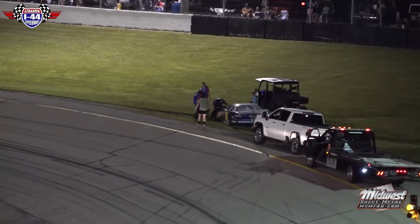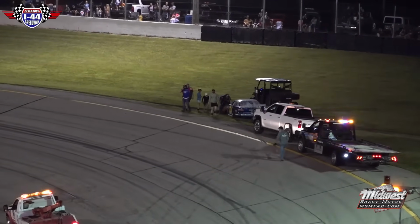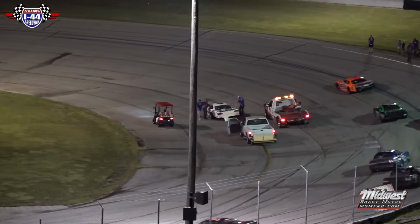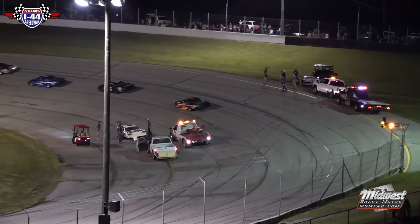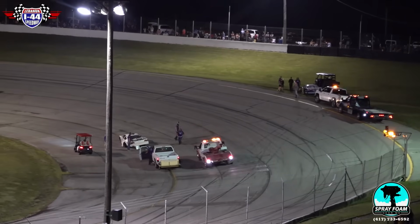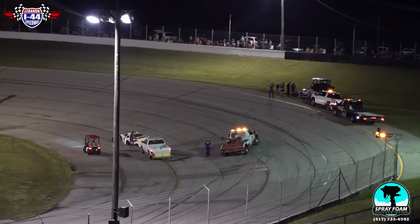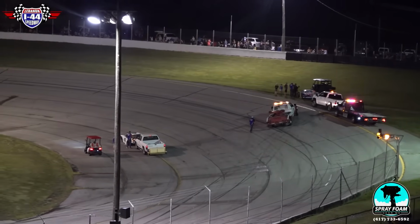So a hard, tough brake hit there for the 73 and the 48. Once we get word, we'll let you know if he's okay or not. As the scores, not liking that start, brought out the caution, and then hard going into turn 1 and 2 there, and collected the 48 and the 73.